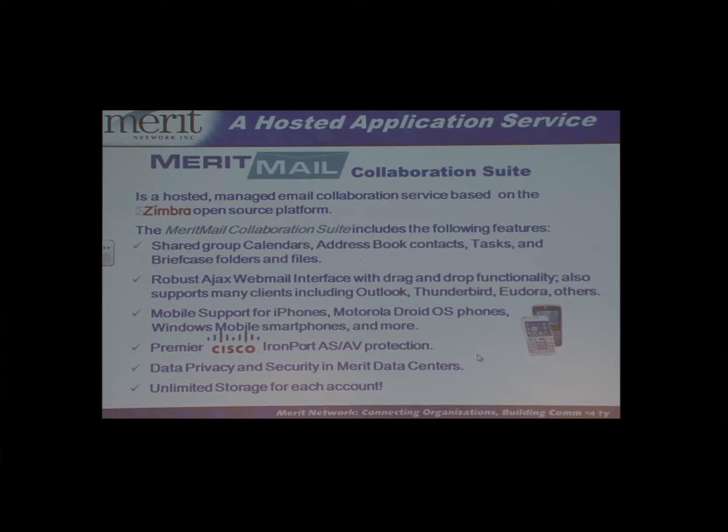One of the things that we highlight with regard to our email service is that we are a member-based, not-for-profit organization.